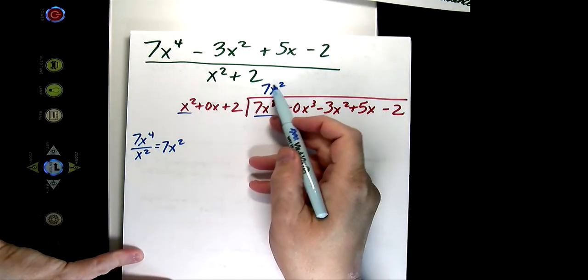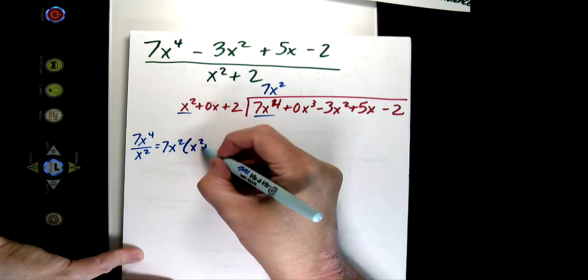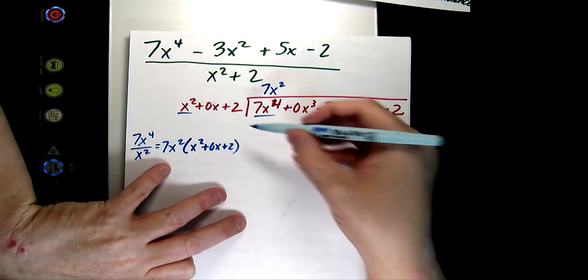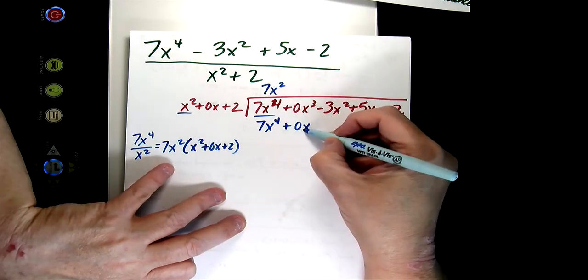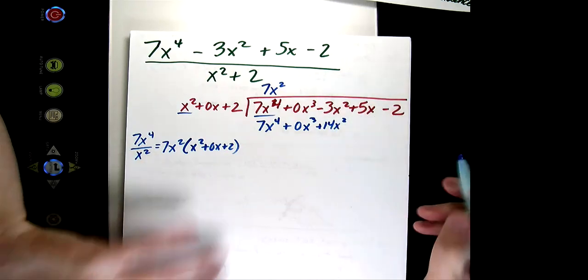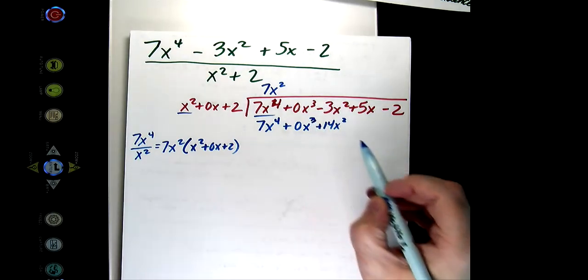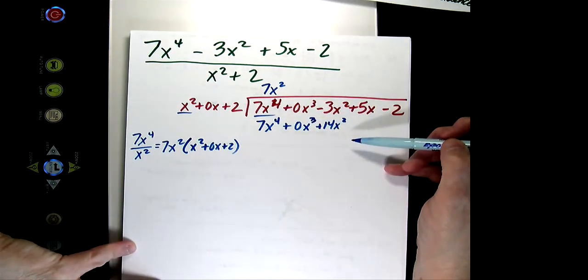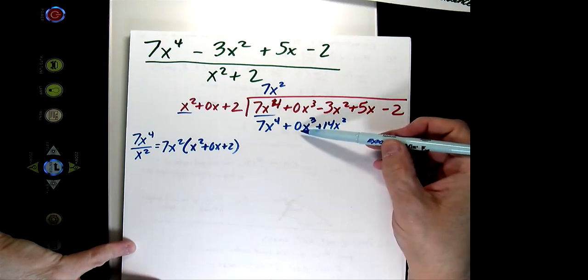I'm going to take that 7x squared and multiply it by this stuff right here. So I need to multiply by x squared plus 0x plus 2. And that gets me a 7x to the 4th, plus a 0x cubed, plus 14x squared. And I'm making sure, even though it's a 0x cubed, I'm actually putting it in there, because now I can see my stuff lines up. If I don't, it's really easy to try to put the x squared underneath this, and x squared doesn't go underneath this.